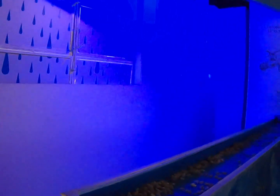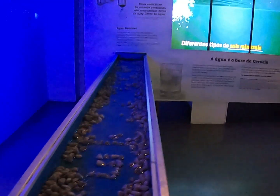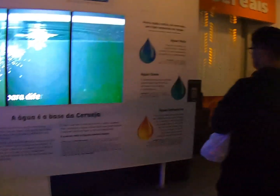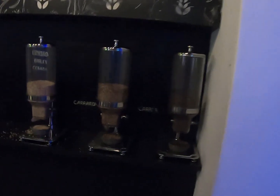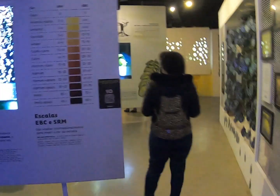Okay, so you have to have clean, fresh water. Very important that the water is good quality. And then you have your malt. And you can see, oh, look at that. You can even touch it if you want. I don't know about touching it, but the different grains to make beer.